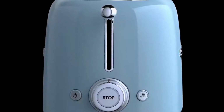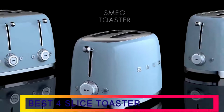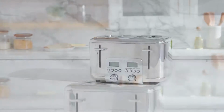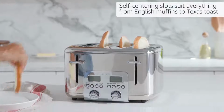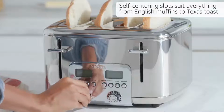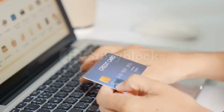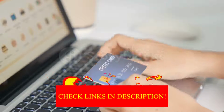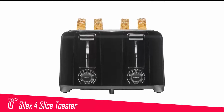Hey guys! In today's video, I'll be reviewing the top 10 best 4-slice toasters. I made this list based on my personal opinion, and I tried to rank them based on their quality, durability, customer reviews, and more. If you want to know about the best pricing and more information, you can check the description links below. Number 10 in my list is Proctor Silex 4-slice toaster.